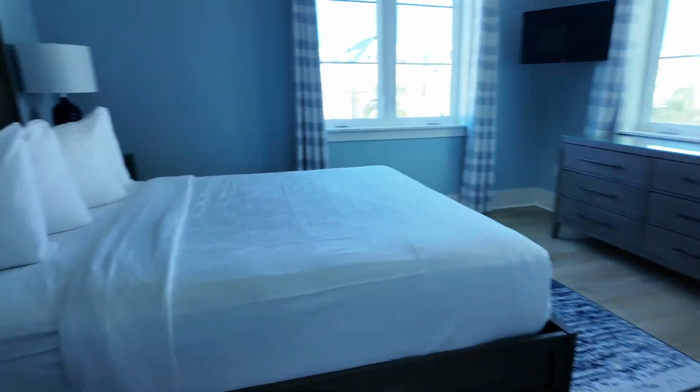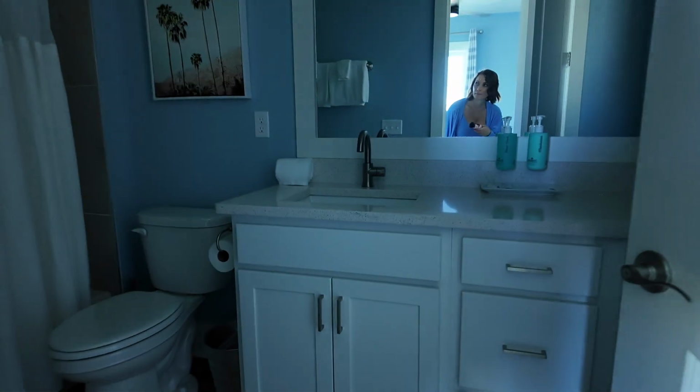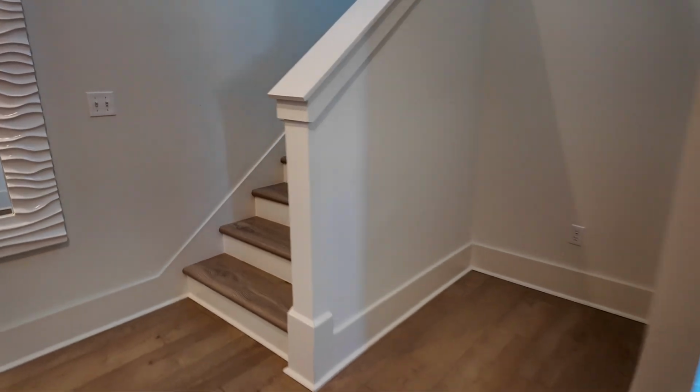So another bedroom. And with a TV. And then you see the street view. And then bathroom. And here, and then another one over here. I think they said 8 bedrooms, and it looks like they all have their own bathroom. And going up to the 3rd floor.